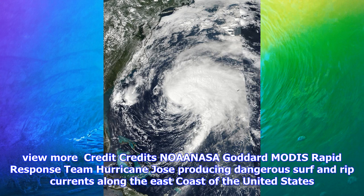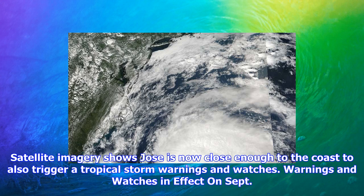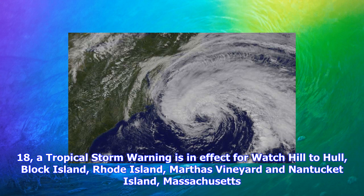Satellite imagery shows Jose is now close enough to the coast to also trigger tropical storm warnings and watches. Warnings and watches in effect on September 18: A tropical storm warning is in effect for Watch Hill to Hull, Block Island, Rhode Island, Martha's Vineyard and Nantucket Island, Massachusetts. A tropical storm watch is in effect for Fenwick Island to Sandy Hook, Delaware Bay South, East Rockaway Inlet, and Watch Hill, Rhode Island.